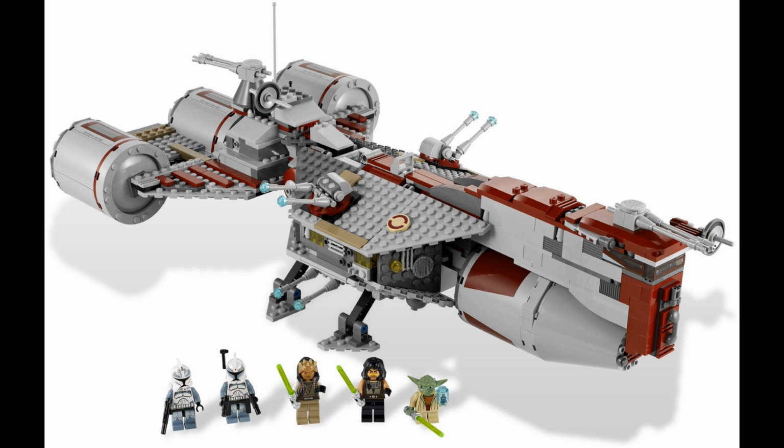But the reason this set is so awesome is because of the Republic Frigate itself. It's a really nice design and build here. It is also a pretty large set as well. LEGO doesn't usually give us many big battle cruisers like this. Like, you never see big Republic attack cruisers or big Separatist attack cruisers, which is really sad to see. But when LEGO gives us these big attack frigates like this, it makes them even more desirable just because you never really get them. And these vehicles are also extremely versatile.